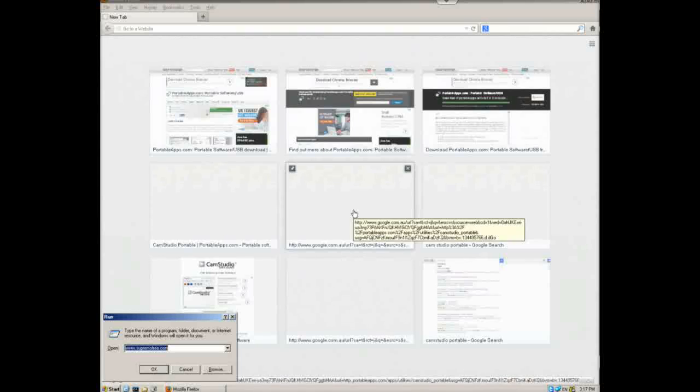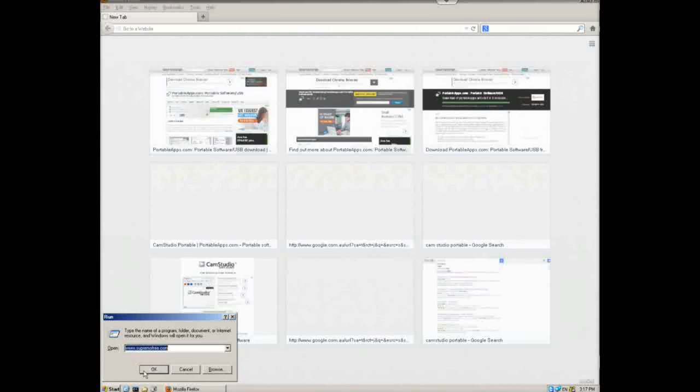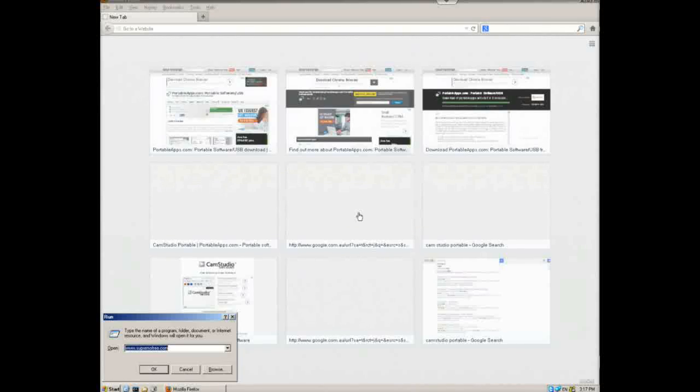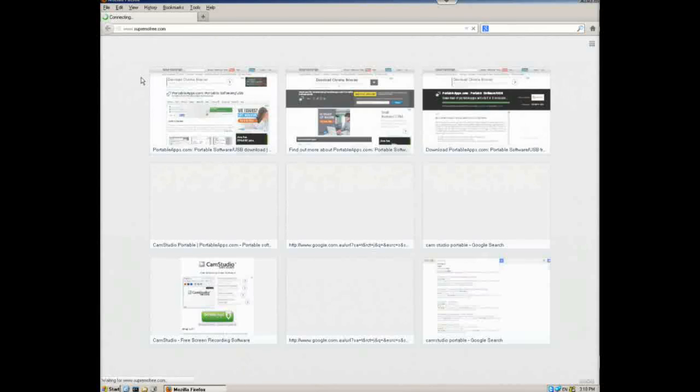And it comes up, cannot find. Windows cannot find. Make sure you type the name correctly. Might be some spelling mistakes here. Can you just let me know the spellings once again? I got www.supremofre.com. You can just delete all the things, sir. Actually, there is a spelling mistake. That's the reason why it happened. You can just delete all the letters in that panel.